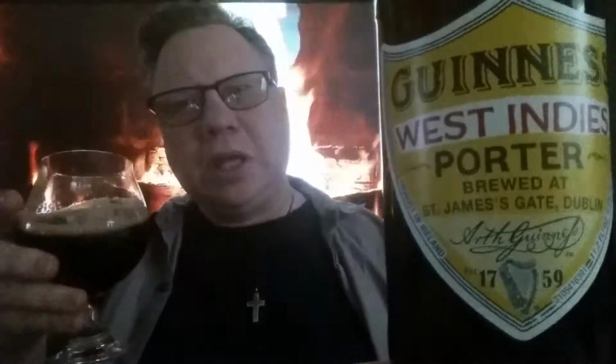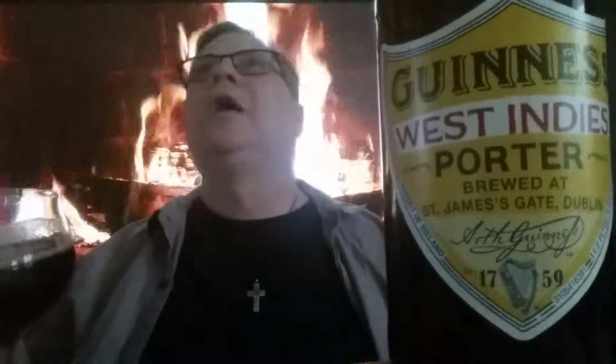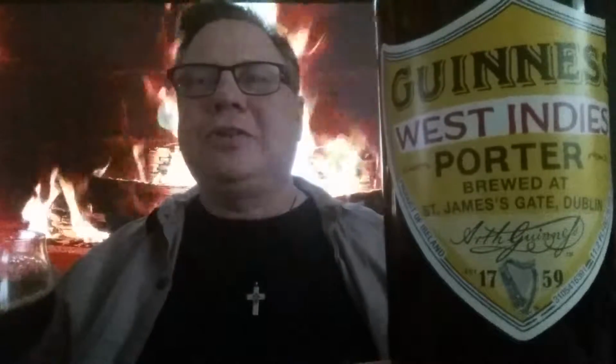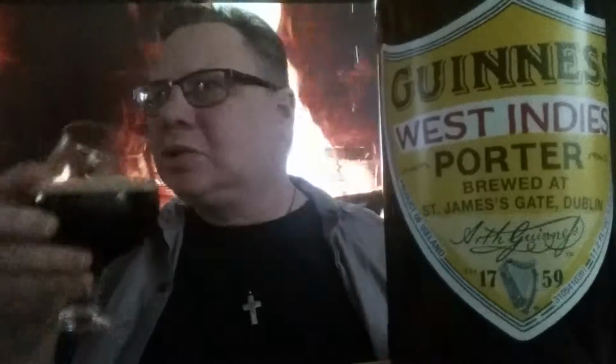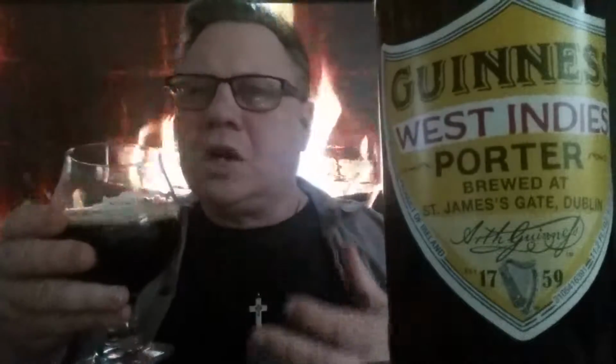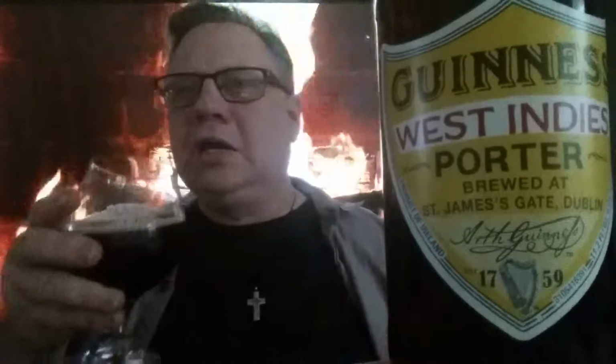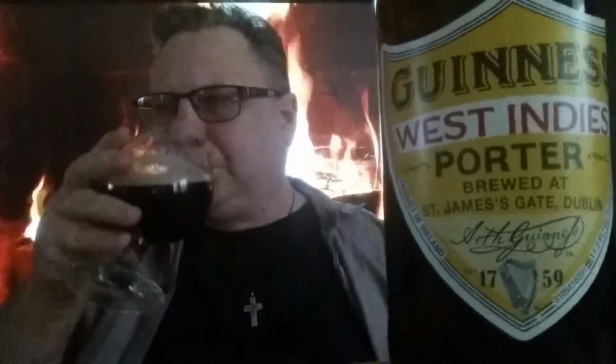The nose is what's really nice. Oh, gosh. They tell you to look for toffee and chocolate. You certainly get those things, but I'm getting more than just toffee. I'm getting a nutty toffee, almost like a toffee with kind of hazelnut undertones going on. I'm also getting these kind of port wine notes going on with it, too.